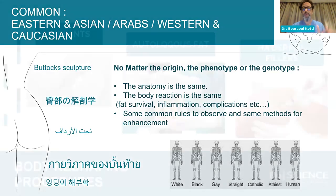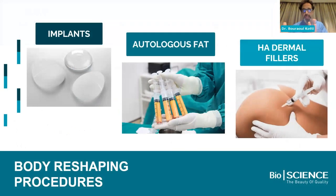So what are they? If we eliminate the post-bariatric cases and the butt lifts, we will have what? We have implants, we will have fat or combo, and we will have hyaluronic acid fillers. We're only talking about hyaluronic acid fillers. We will never use any other product, of course, as the safety guidelines describe.